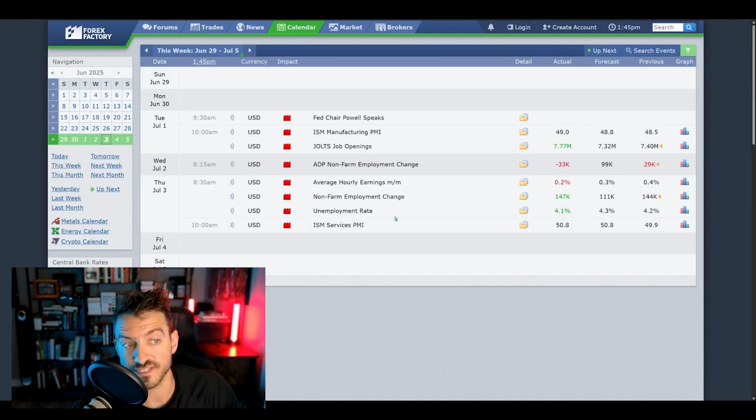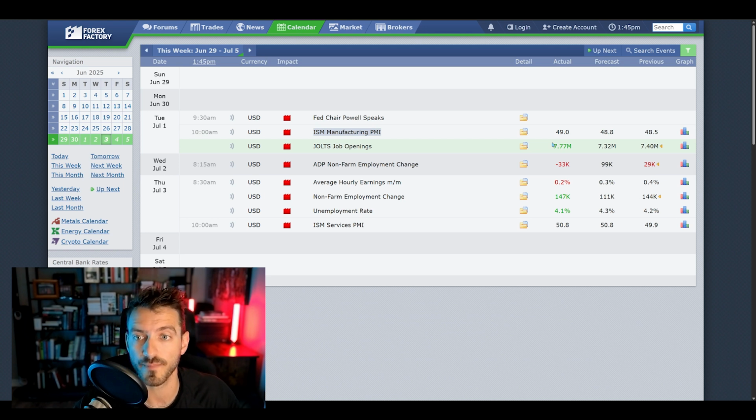All right, so let's get into the data, right? What happened this week? We had a decent amount of data come out, even though it's July 4th today. So happy Independence Day to all the burgers out there, myself included. And we're going to start off with the ISM Manufacturing PMI. It's still below 50. We got a print of 49, which was above the forecast, which is good. It's turning up. And that's the whole game here.